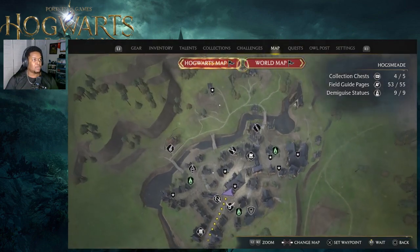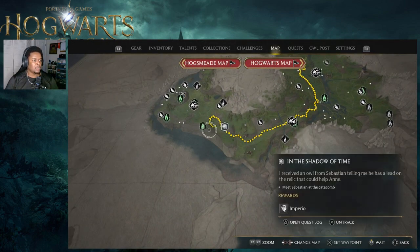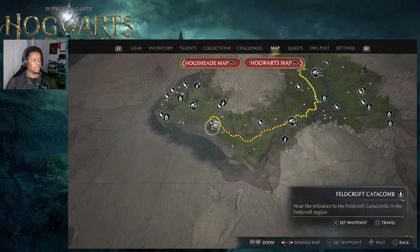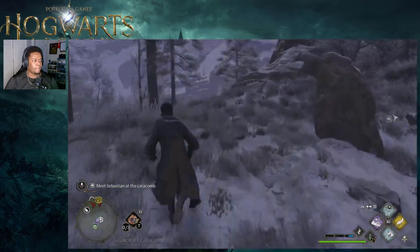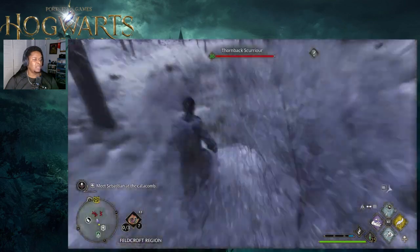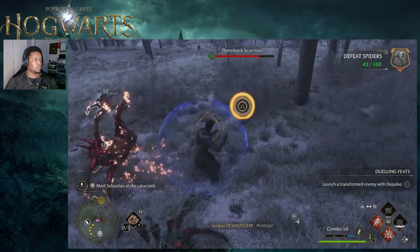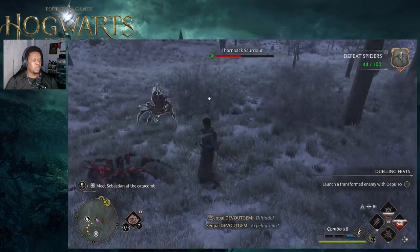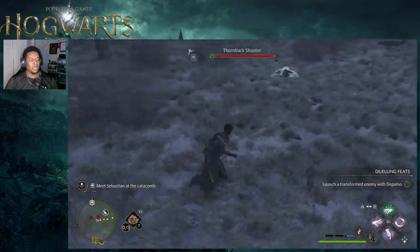Meet him in the catacombs. What the hell are you, bro? What the? Oh, this is his town. Okay. So he's in the next town. Mysterious and a bit unsettling. What to do? Wait, what are these enemies, real quick? Spiders? Ugh, fine. Launch a transform enemy with the pulso. Okay, hold on.